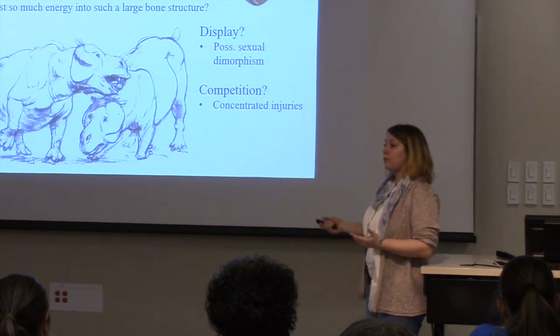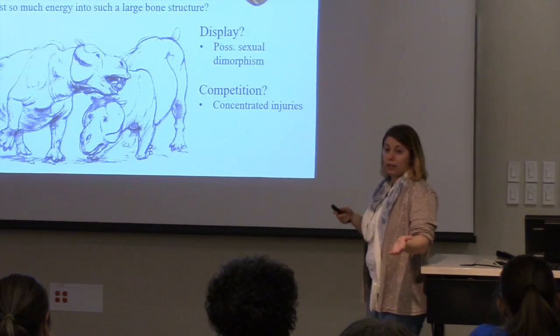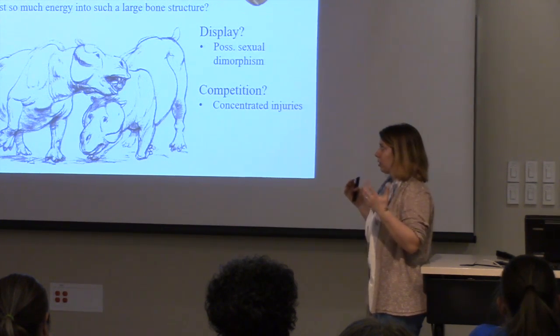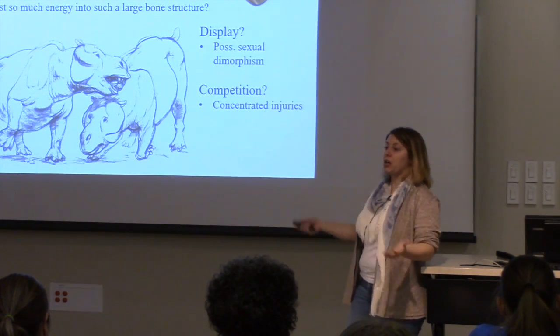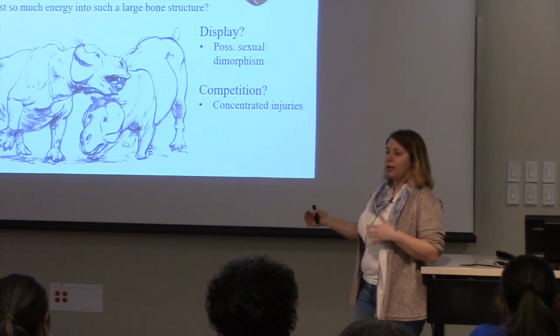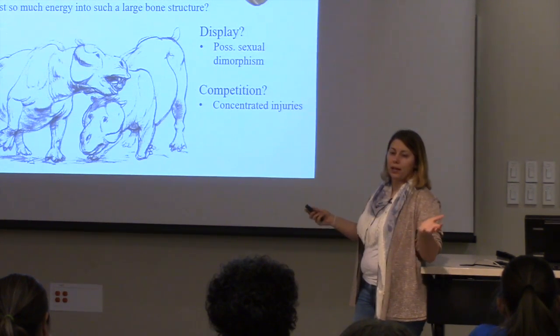Competition could also be one. So if these are similar to the way that Hylocheirus uses its jawbones and its cheekbones, then they could help it when it's fighting with other animals. So maybe male Primaricocheirus are getting very angry at other male Primaricocheirus and they're fighting.